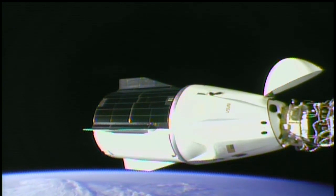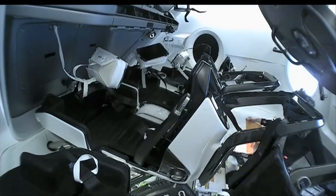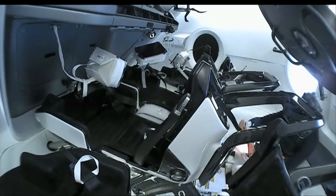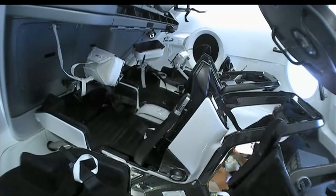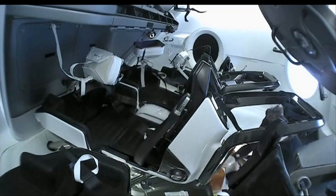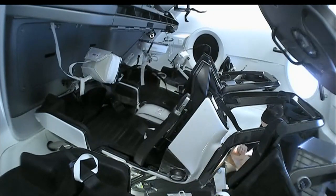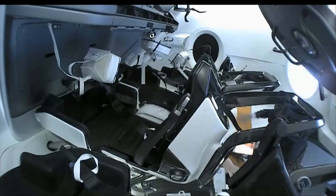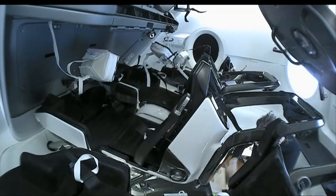Crew-3's mission began 6 months ago on November 10th, 2021, launching from historic Launch Pad 39A at the Kennedy Space Center in Florida. Following a successful liftoff and separation from Falcon 9, the Crew-3 astronauts made their journey to the International Space Station, docking with it on November 11, 2021. And since arriving, the four astronauts have supported hundreds of experiments and took part in day-to-day operations during Expeditions 66 and 67.